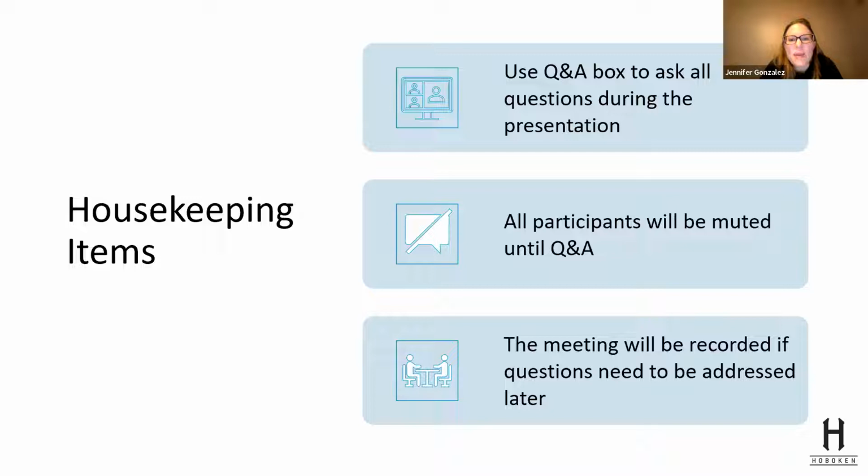This evening, we have a variety of city staff with us, so I'll start by having a few introductions. I am Jennifer Gonzalez. I'm the Director of Environmental Services for the City of Hoboken. Also here with us this evening, we have Yasmin Pesar. She is our Environmental Planner.